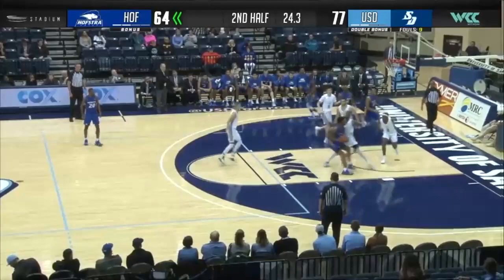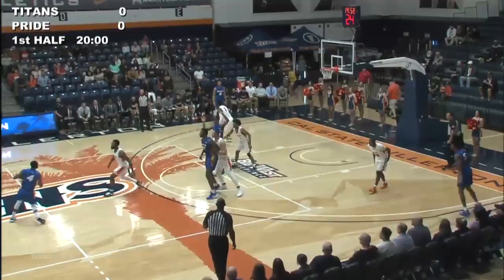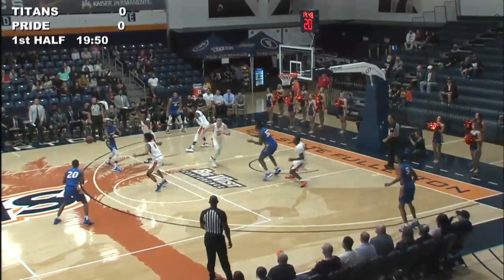And off the weave. First touch for DeJour Bowie. Looked inside. It wasn't there. Ray now kick in the corner. Pemberton puts up his first shot and drains it, nothing but net.